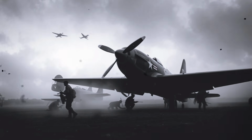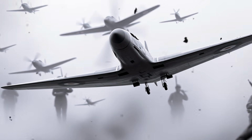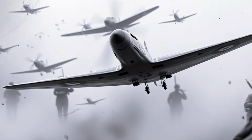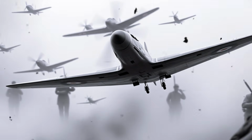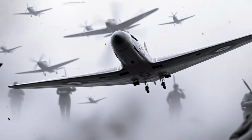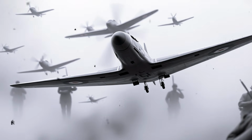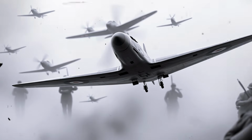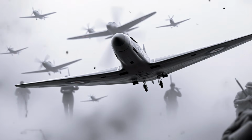Landing accident rate: about 1 per 7 attempts in early carrier trials. Top speed: Hellcat 376 mph versus Corsair 417 mph. Armament: both carried six .50 caliber Brownings. Production in 1943: Hellcats 3,578 versus Corsairs 948. Carrier approval: not until April 1944, after Marines had already proven it ashore.